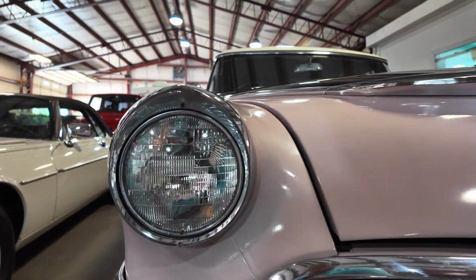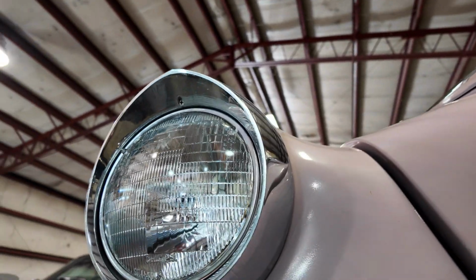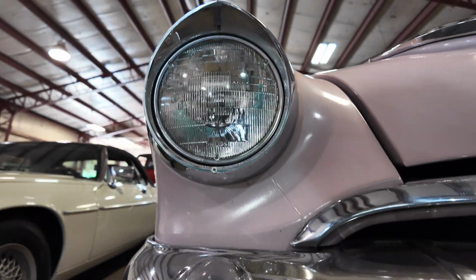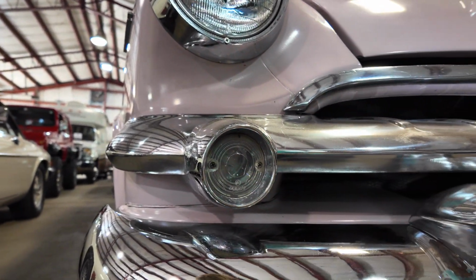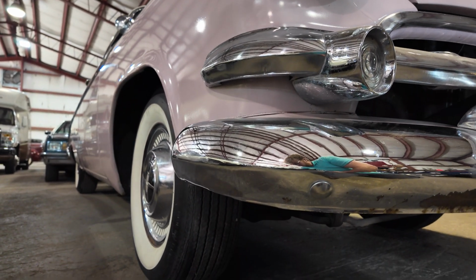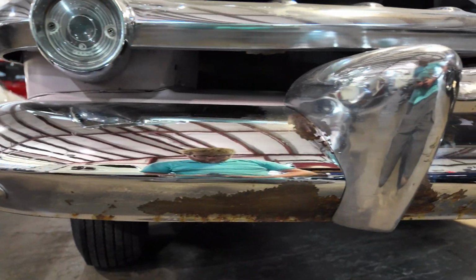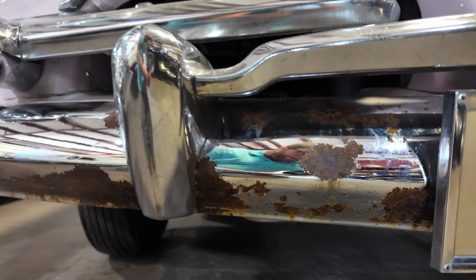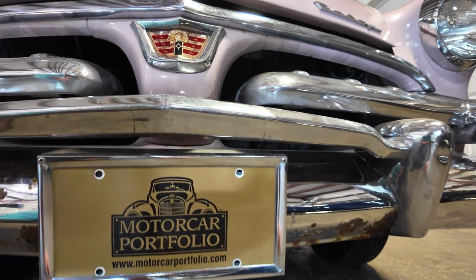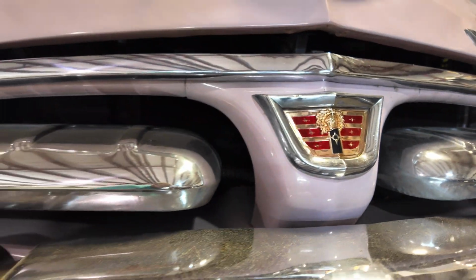Let's talk styling on this absolutely gorgeous car, starting with the headlights. Notice the hood on top of those headlights. Lots of bright work on this car. Turn signal indicators right there. Just look at how it wraps around to the side profile. Look at how these bumpers peak in the center. Beautiful overriders and or bumperettes. Dodge crest nice and proud there in the center.